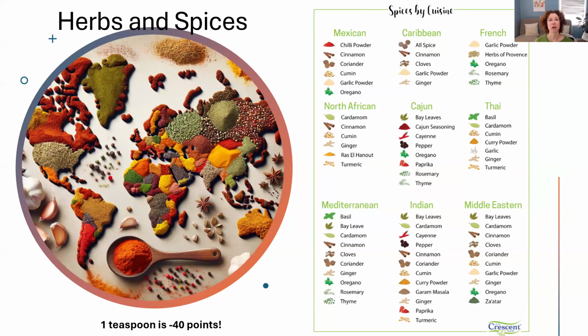Let's talk a little bit about herbs and spices. This is another one where some people might not be as adventuresome, but I think that the more you can expand your palate and increase some of your herbs and spices, the more polyphenols and phytonutrients you're going to take in in this really, really concentrated way. And so there's lots of different combinations.